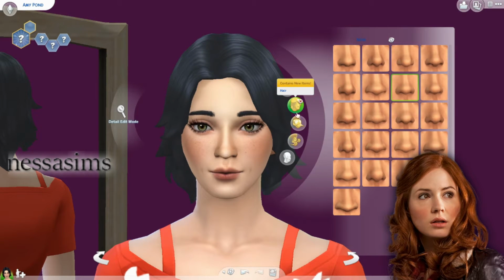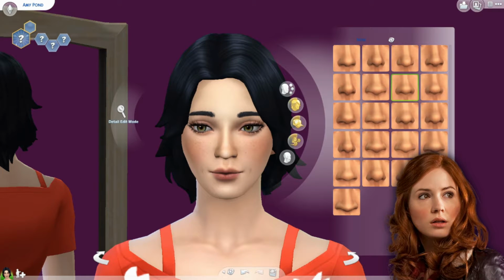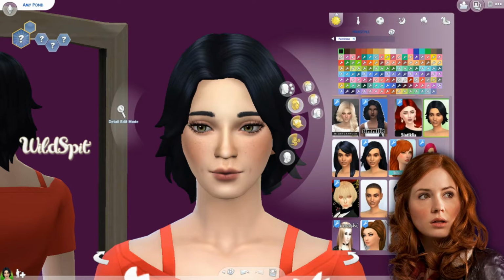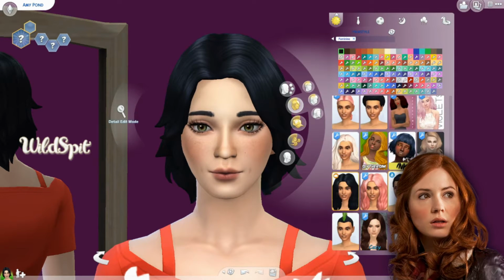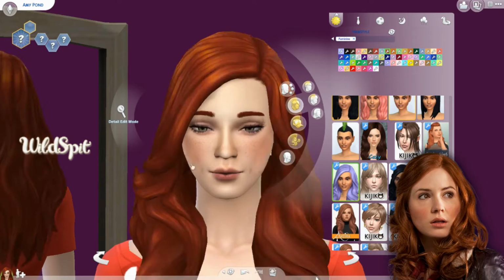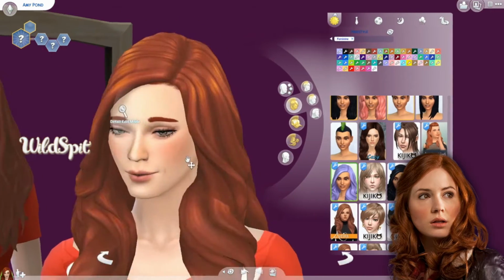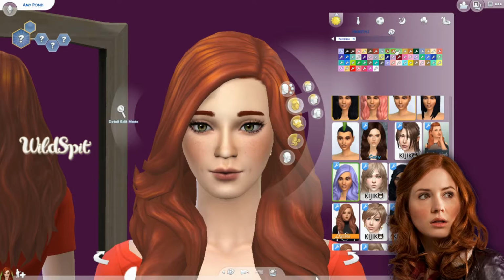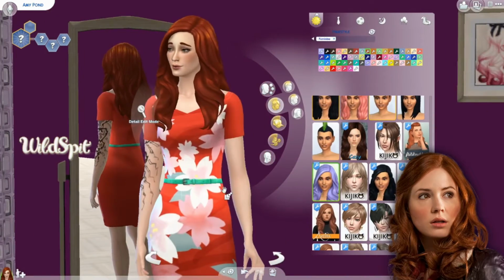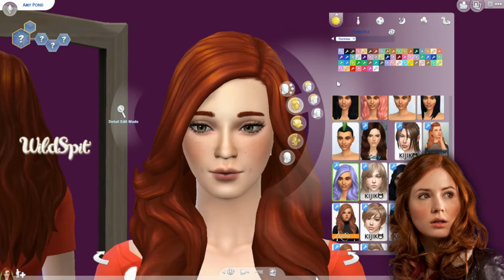Next, we are going to do, and I still had Nesta Sims up, sorry about that. Next, we are going to do her hair, which I found by Wild Spit. I kept constantly trying to say Wild Spirit, and I'm like, no, that says Wild Spit. Which is this one right here, and it is this ginger color. Is that the right one? Yes. Okay, sorry. I had to double check. Yeah, it's the dark. She's not that light ginger. She's kind of a step in between both of them. Reminds me, I need to get rid of that tattoo.